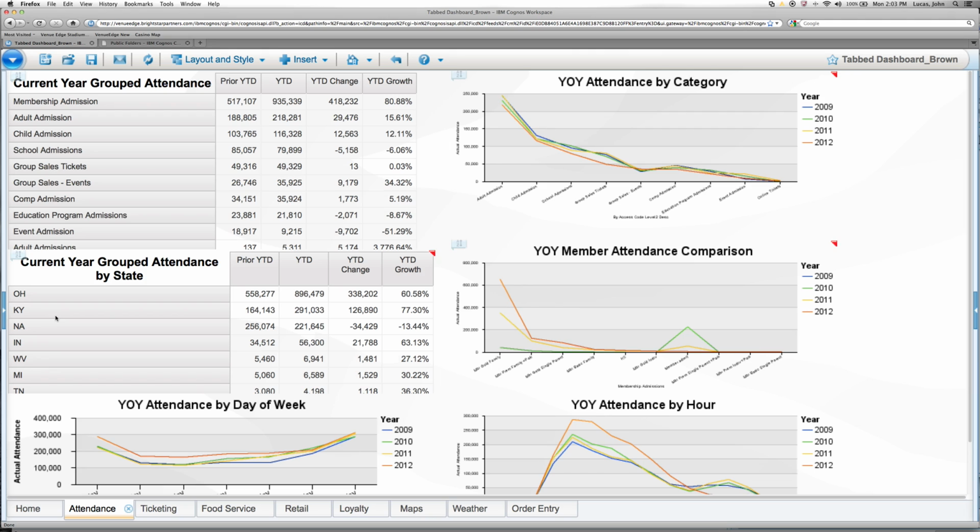Here you'll see we've navigated to a sample attendance dashboard where we can start to see some patterns in our attendance. Starting out with, how are we pacing from a membership and season pass perspective to paid admissions, event admissions, etc. In these examples, you're comparing year-over-year information. This is updated for the user every day, so you're always looking at an apples-to-apples comparison of how I'm pacing through today versus the same day last year. So you always have that accurate comparison.